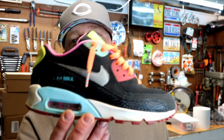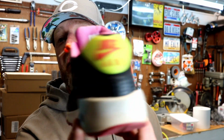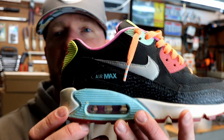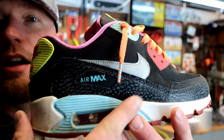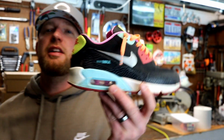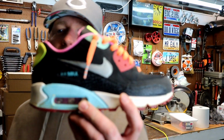This right here, obviously this isn't my Air Max 90, this is my wife's. It can be cleaned up a little bit. I wanted to feature this one because you can see all the stuff you can do with it. Animal print here, all the different colors. Everybody's seen these. These are sick, they're timeless, and they've been around forever.